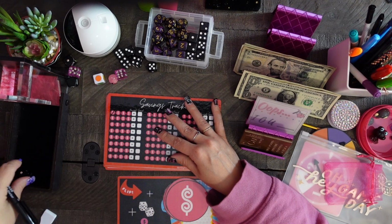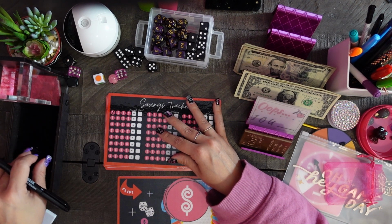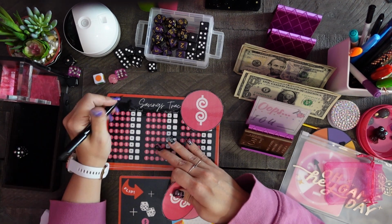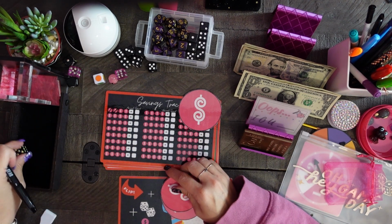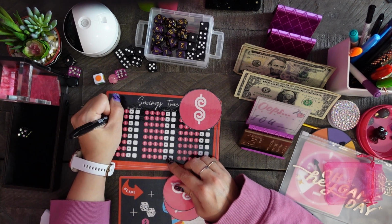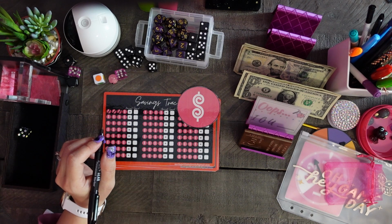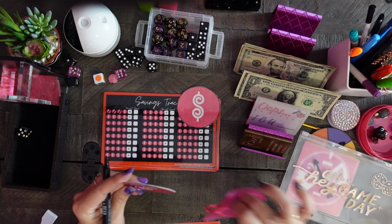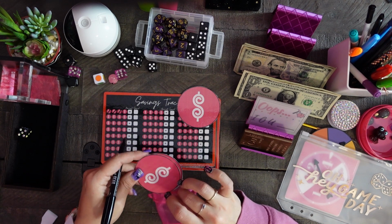Ooh, we got a chip for 2. We lose a chip for 5. Lose a chip for 5. Okay. So I only get 1 chip. Lovely.